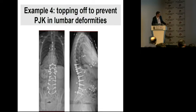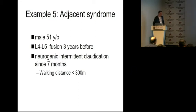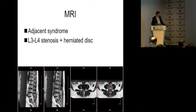Another example, perhaps dynamic stabilization will be able to reduce the rate of PJK, and we do some cases using dynamic stabilization on topping off of long constructs. And also adjacent segment syndrome. This patient is 51 years old. He had a prior fusion at L4, L5 level 3 years before. He has neurogenic claudication with a short walking distance. So this is the MRI, with prior fusion at L4, L5.